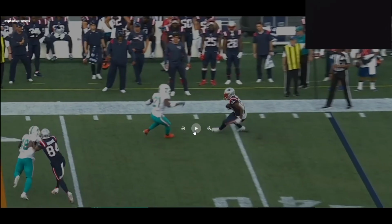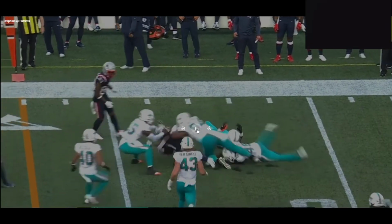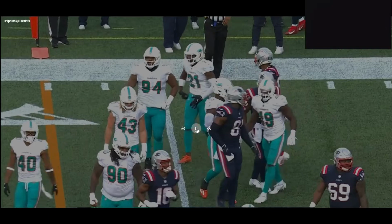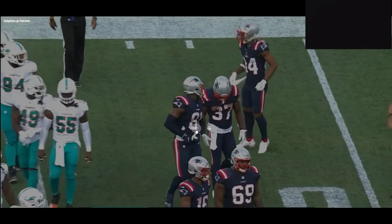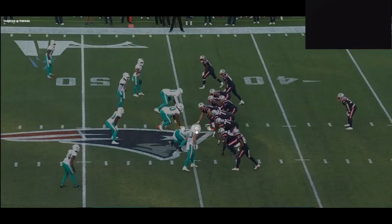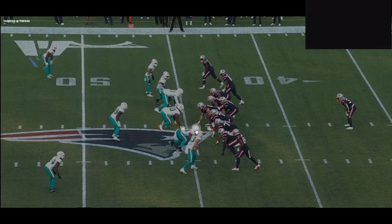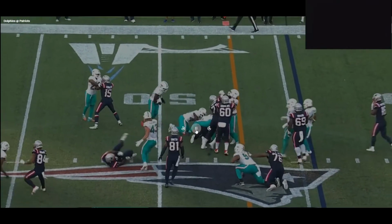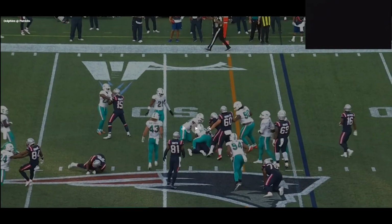Eric Rowe, I need you to not miss here. I need you to finish that, man. Damien Harris is really good, though, to be fair. But what happened there?